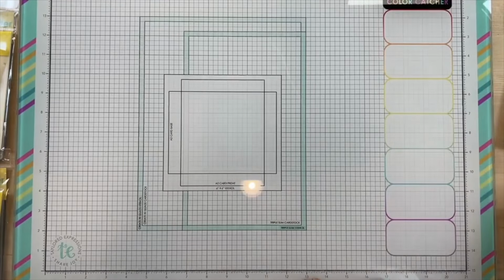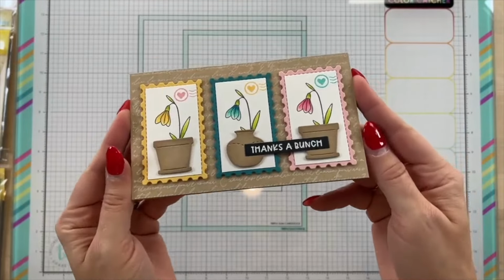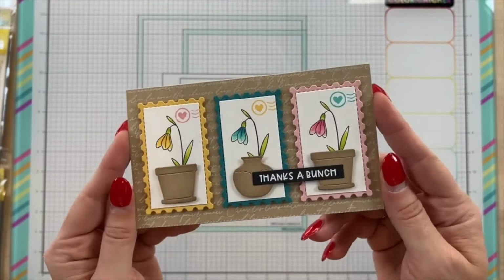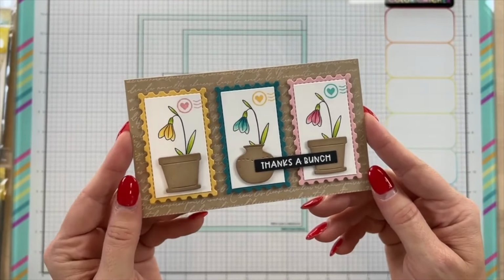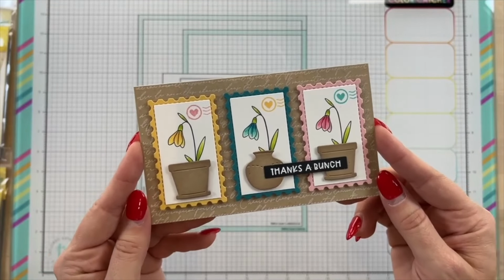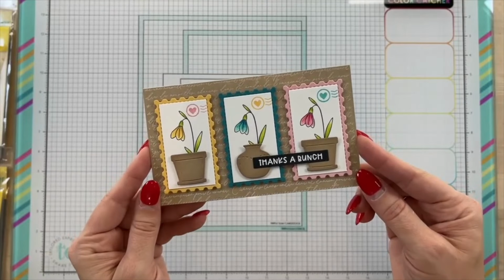Now we do have some samples for you today, and this is what we're going to be crafting on the live on Tuesday, so definitely hop back on and see this project in action. I wanted to create some little postage stamp looking style artwork using this, so I stamped that fun little flower, colored it with Ohuhu markers, and then added it onto those postage labels. So we're going to have fun with this.